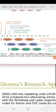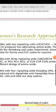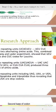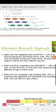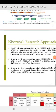By doing this kind of experiment, Khorana was able to synthesize tetranucleotide repeats also. Now, let me read it for you. RNA with two repeat units like UC, giving two types of codons, UCU and CUC, produces two alternating amino acids. This combined with Nirenberg's and later experiments showed that UCU codes for serine and CUC codes for leucine. So not his experiment alone gave all the results; he took help from the previous experiments and concluded. Actually, this is a confirmatory test, you can say.